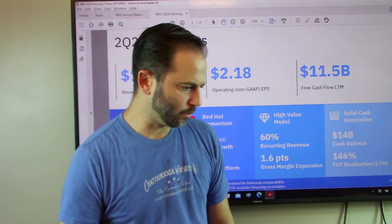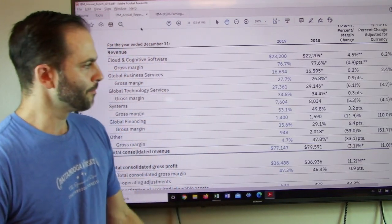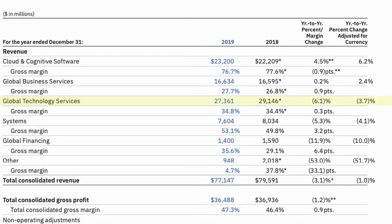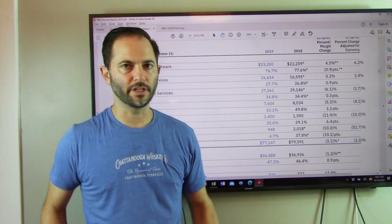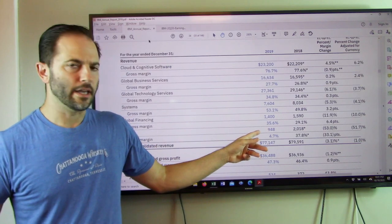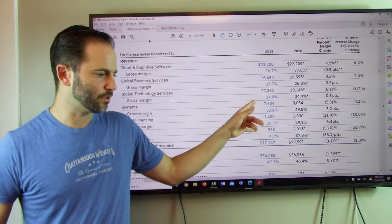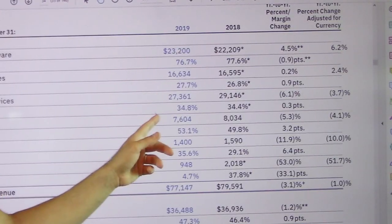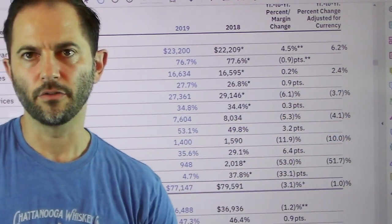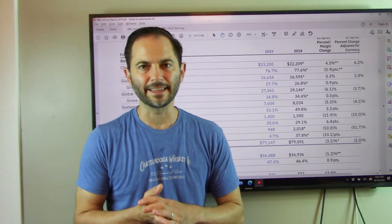When you go back and look at the rest of the business groups, a lot of them are declining, particularly global technology solutions, which is $27 billion of revenue. A big chunky number for them is declining at a 3.7% rate of annual decline. The rest of this is kind of a smaller dollar amount, so I'm less concerned here. I'm really looking at these top three, and you've got 6% growth, you've got 2% growth, and you've got minus 3.7% growth. So it's going to take them a little time.